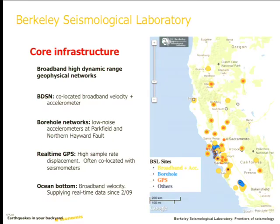So the next thing is borehole networks. So it's low noise accelerometers. We put them way deep down into the Earth. Exactly why is sort of debated. It's perhaps less noisy. It's also probably closer to where the earthquakes are happening, but they're a lot more expensive, so we don't have a whole lot of borehole seismic stations.